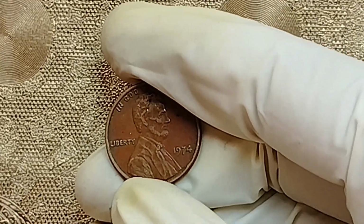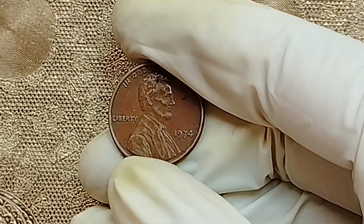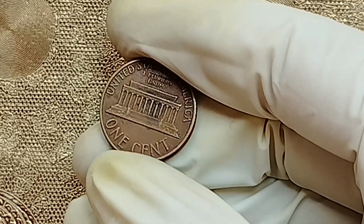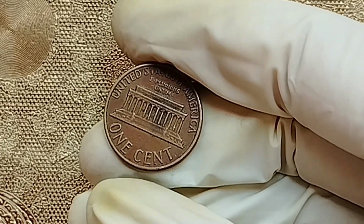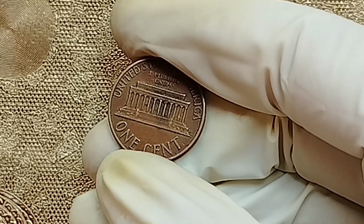The first error to watch for is the double die error. This happens when the design is accidentally stamped more than once at slightly different angles. On some coins, the doubling can appear in the word Liberty, the date, or other lettering. These error coins can attract huge attention from collectors.